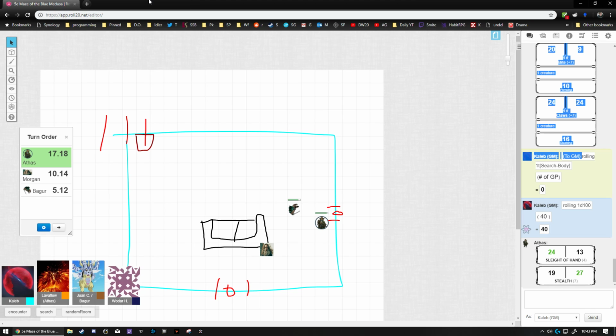I probably, while I was looking, should have tried to get its basic figure-it-out thing, but I'm not going to ask for it retroactively. So we know what's down that door.